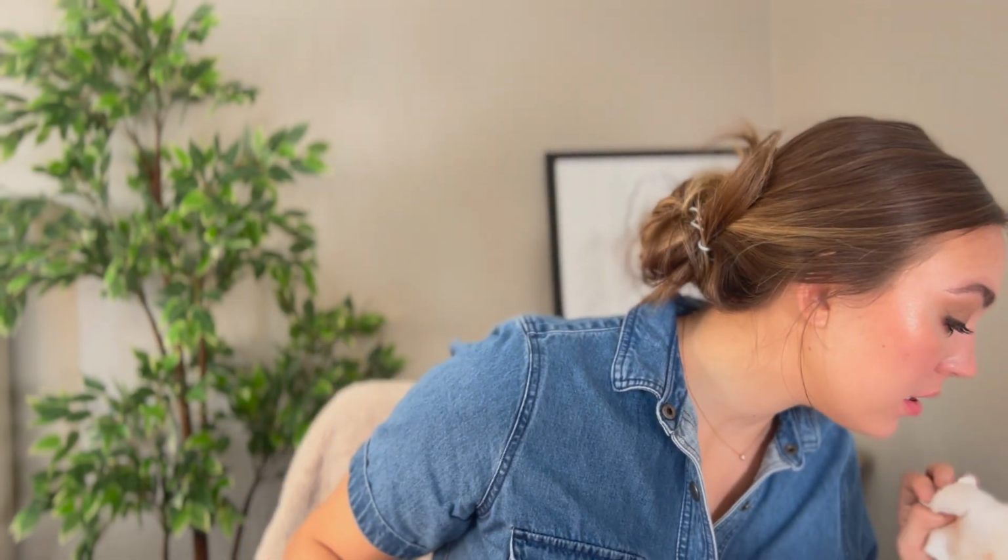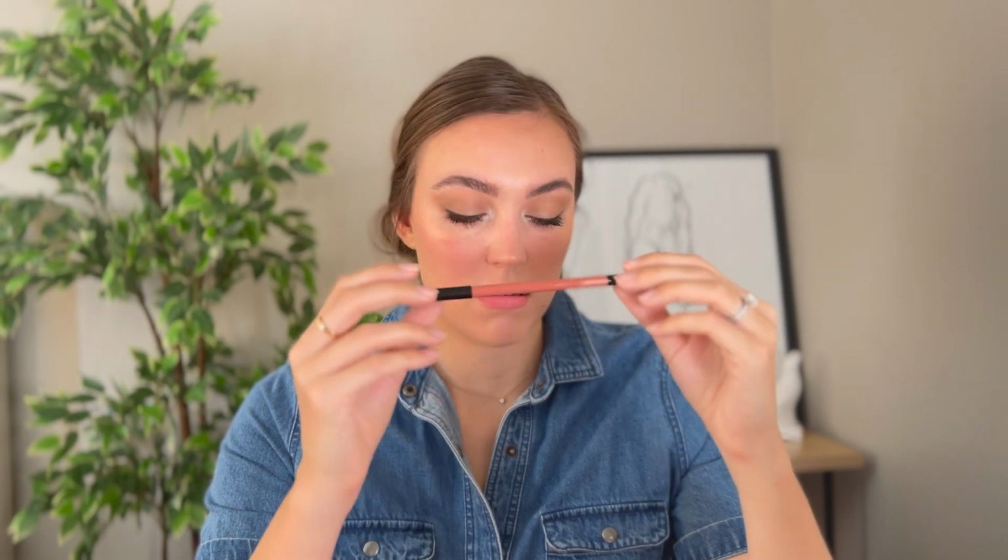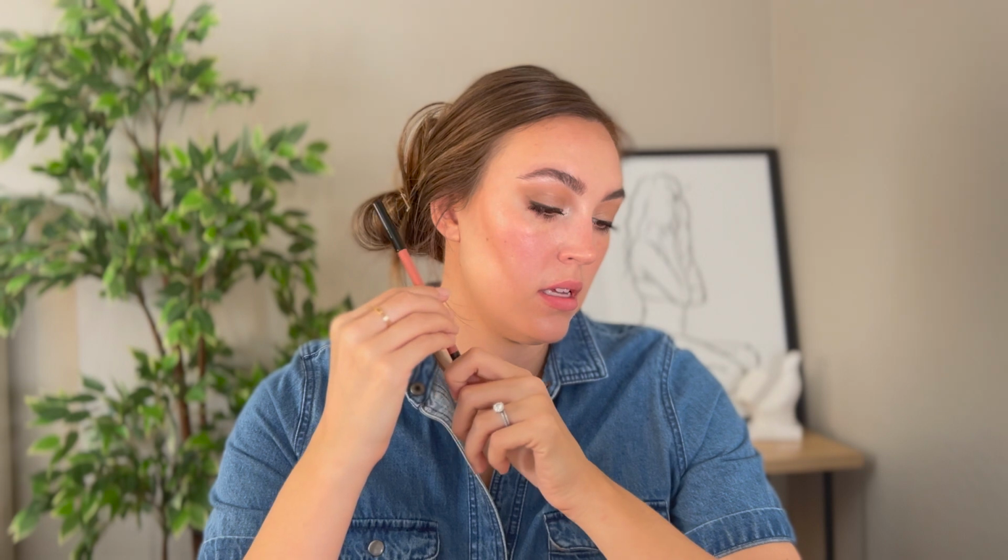Just wiping off that balm. My lips feel nice and plump. Really like that. That was the Frank Body. And I'll go through everything and say yay or nay at the end. I'm going to go ahead and line my lips with, oh, this was just for another video. I'm going to use it anyway since I have it, but I'll also use it in that video.